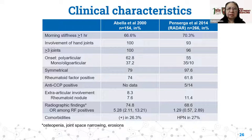Symmetry in joint involvement is quite high, but rheumatoid factor positivity is only about 74% in the study of Abelia and 61% in the study of Dr. Penserga. And in the early years, we did not have the anti-CCP antibody. And even in the 2014 publication, only 14 patients had the anti-CCP test then. And we know that in our population, extra-articular involvement was not very much, at most 11%. And radiographic findings were present in around 70%.